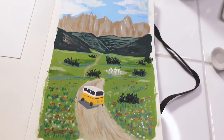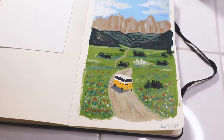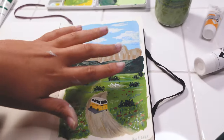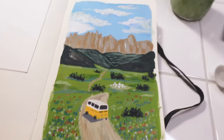I just finished making this sketchbook page. I really just needed to take a break from doing all this stuff for the flea market and just kind of produce some art. So I was really inspired by Lay Alexin, I believe that's how you pronounce her name.